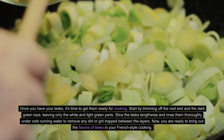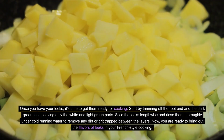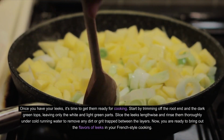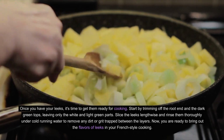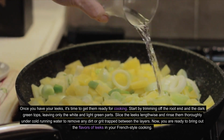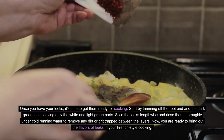Once you have your leeks, it's time to get them ready for cooking. Start by trimming off the root end and the dark green tops, leaving only the white and light green parts. Slice the leeks lengthwise and rinse them thoroughly under cold running water to remove any dirt or grit trapped between the layers. Now you are ready to bring out the flavors of leeks in your French-style cooking.